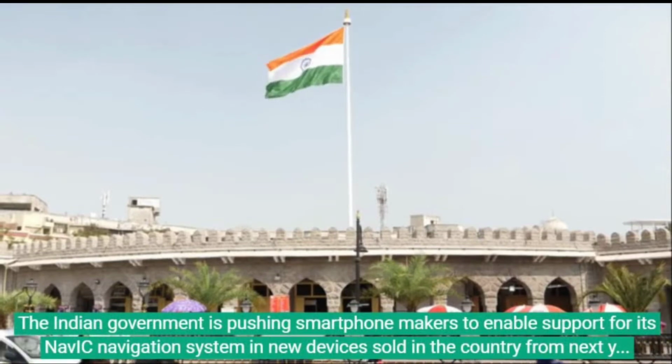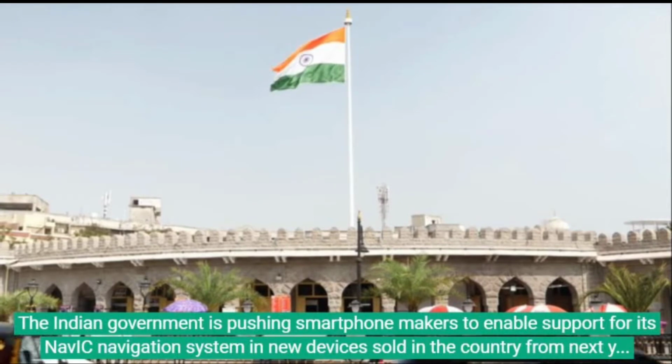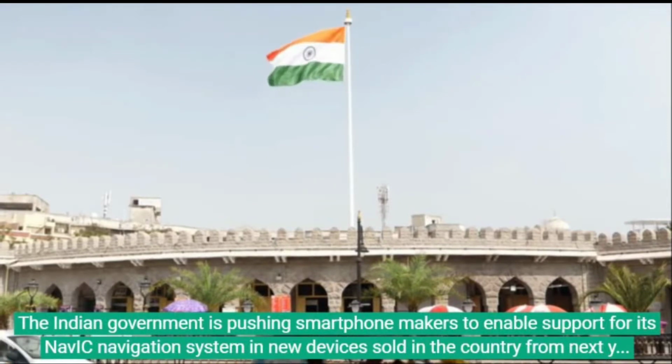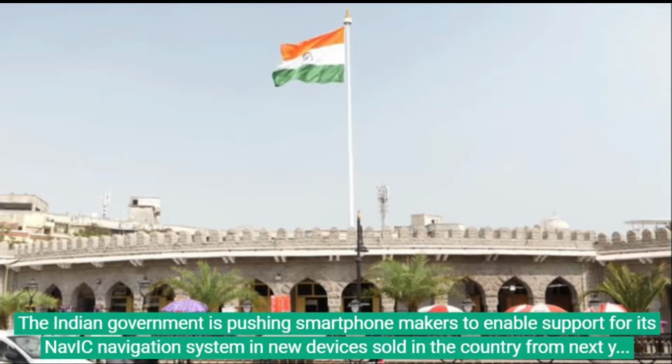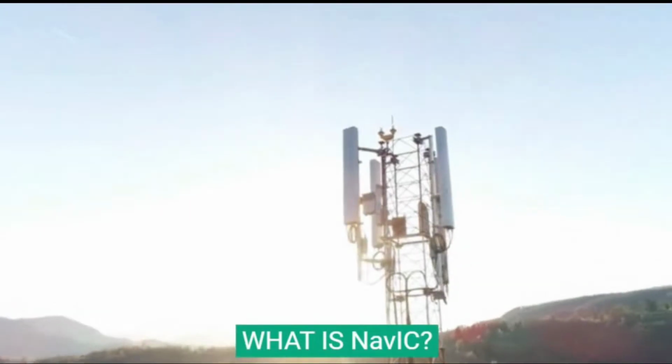Indian government is pushing smartphone makers to enable support for its NavIC navigation system in new devices sold in the country from next year, a move that has spooked the industry due to additional costs and tight time frame. What is NavIC?